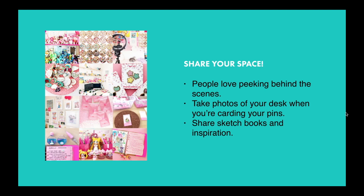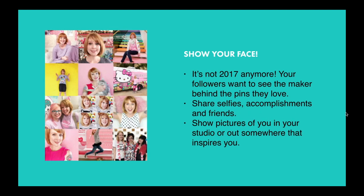So now that you know what to do for your pins, what else can you post if you don't have a ton? So you want to share your space. People love peeking behind the scenes. Take photos of your desk when you're carding pins or share sketchbooks and inspiration. You can see in these photos, I share a ton of photos of my studio space, my own pin collection, a mess of pins on the desk that I've been photographing. You can see where I'm working on pins and carding them. All of these photos still evoke the same aesthetic, color palette, and general content that the photos from my actual pins do.